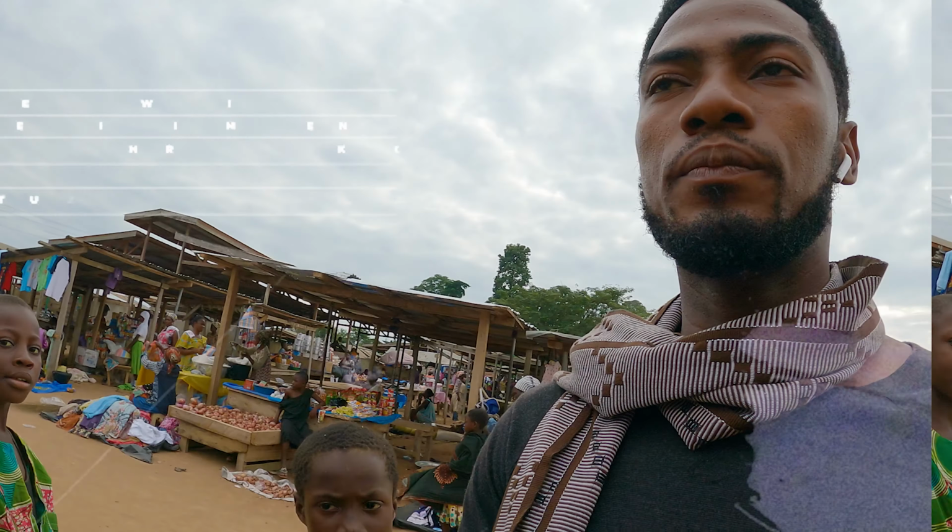So this is a grass cutter, and this is what we call bush meat here. That's the village life, and when you come to the rural areas, often this is the kind of meat you get from the bush to your stomach.